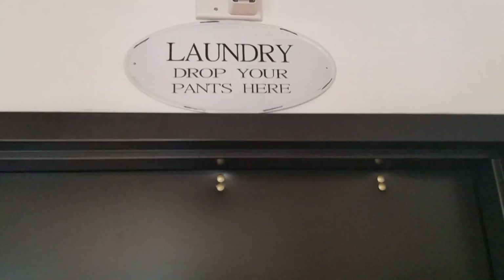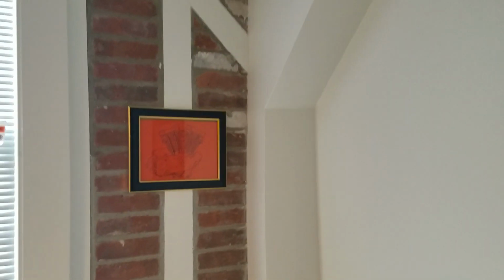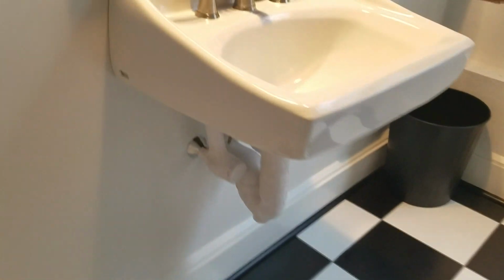Laundry, drop your pants here. Actually, that's a men's room. We kind of went with a Harley theme on the bathroom. So it came out really good. It's actually big enough I could sell my house and live in here. Just need a cot. It's got some cool David Mann art. And this just came off of a Harley Davidson parts box, and I framed it. The building is 200 years old, so it's really cool to see.